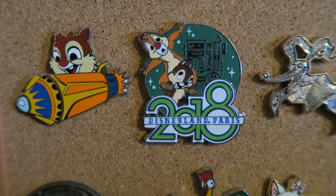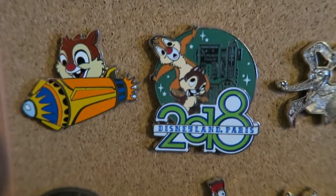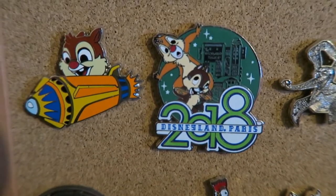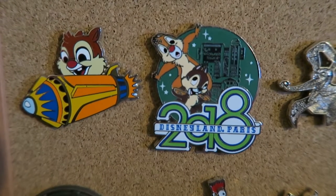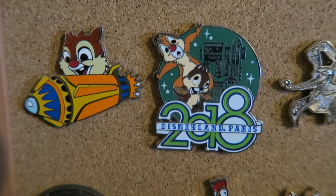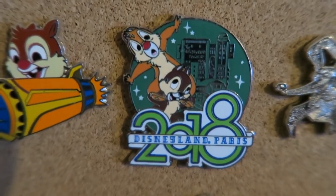If you've not seen my vlogs from my Disneyland Paris trip, make sure you check them out, and it's got the footage of that meet and greet. And basically Chip and Dale were really cross with me because I didn't have any of their pins on my lanyard, so I thought I had to get this one in honour of that as a nice memento.